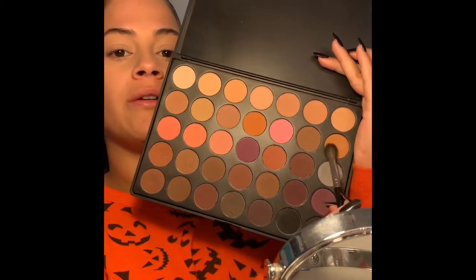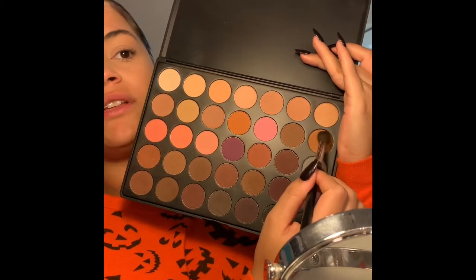Okay. I'm feeling this orangey shade right here. I'm gonna go ahead and dip into that color.